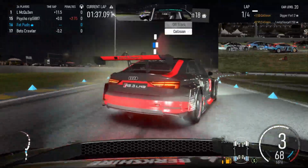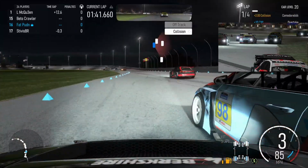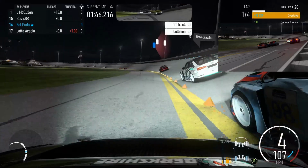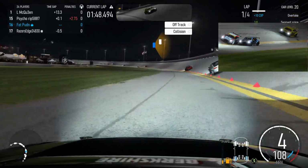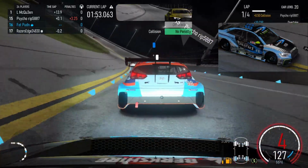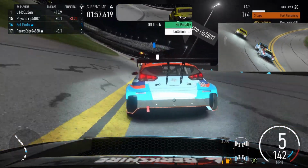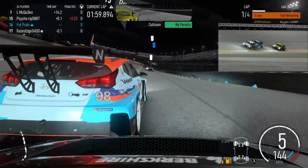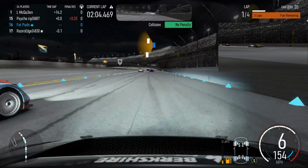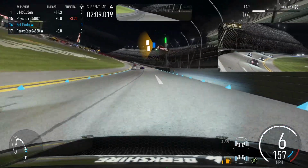I ended up running wide there on that little infield section because I knew I was going to get hit from the rear. And again, my friend Psycho's up on the inside, pushing me off the embankment, keeps doing it. I lose a bit of speed, so I tucked in behind him, and my thought was just to get into his slipstream, pull out onto the straight and see if we can get past him. I do have a little bit of a better gear ratio set up for me to pass him on the straight. In 6th gear, he's nearly at 175 miles an hour.